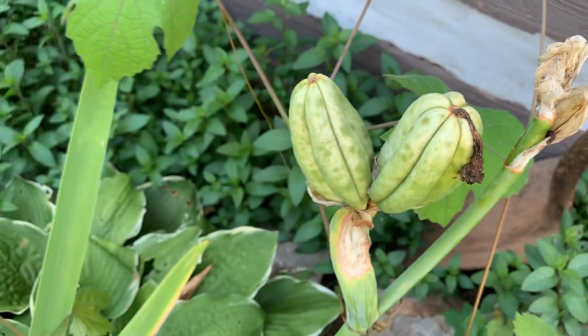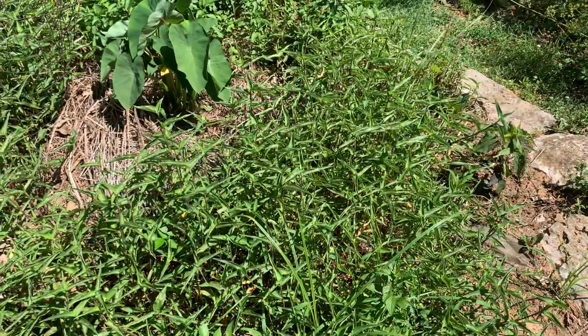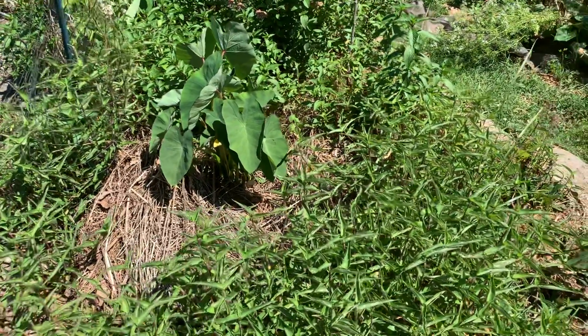That is an iris pod. I don't know if those actually produce viable seeds or not. Here's the square spiral garden. I thought I'd give everybody an update. My taro plants, what are they called? Elephant ears, are doing pretty well.